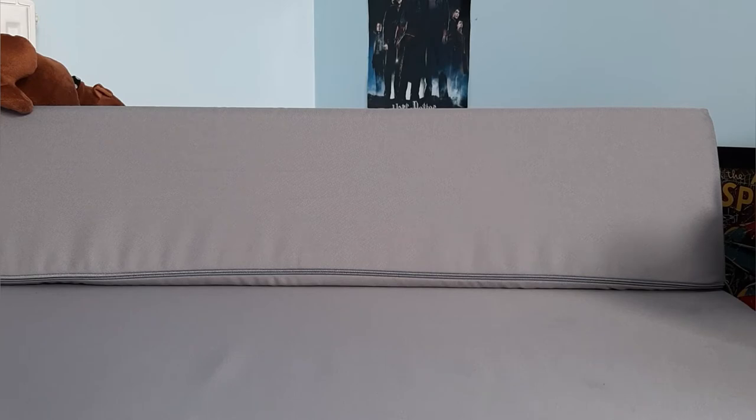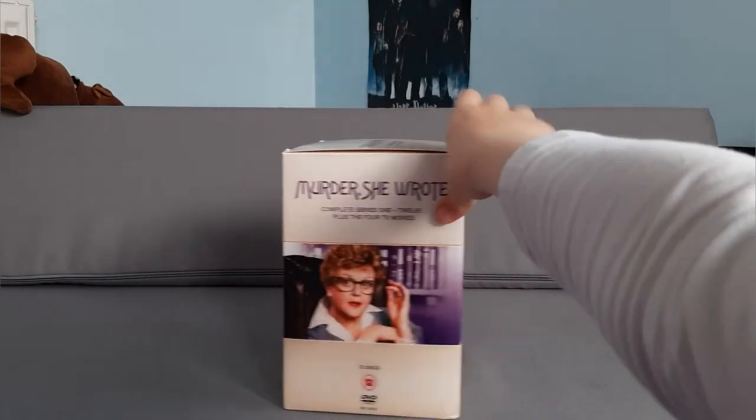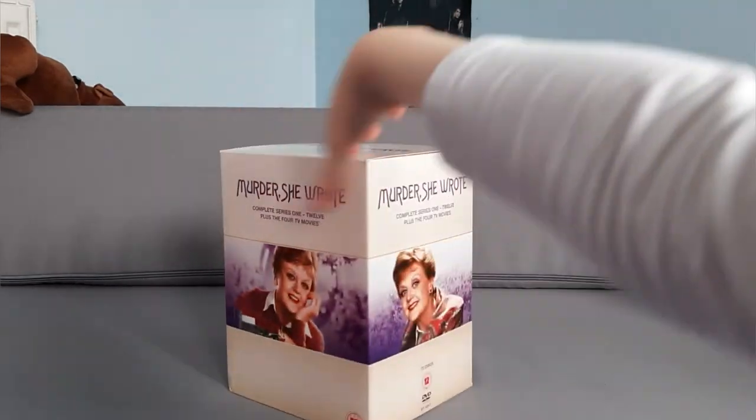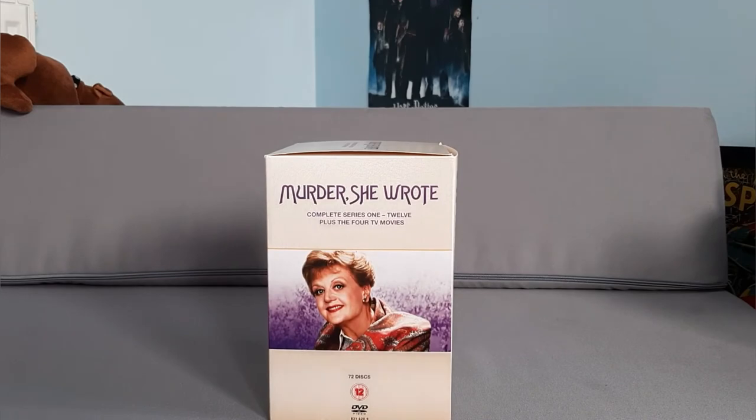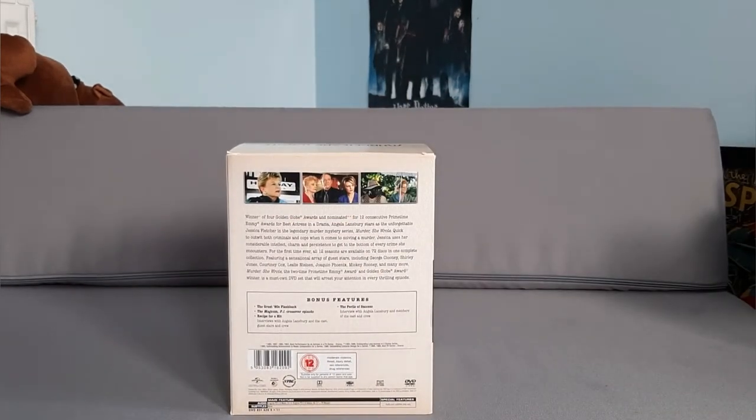It's a big one, and it isn't quite quality boxes as the other one, but it's still big. The complete collection of Murder, She Wrote, series 1 to 12, and TV movie. Now, this looks like a really big, high-quality box. Now, this was released also in America, but doesn't contain the 4 movies on standard DVD cases. But this one is slightly different. First, let's show you the back.